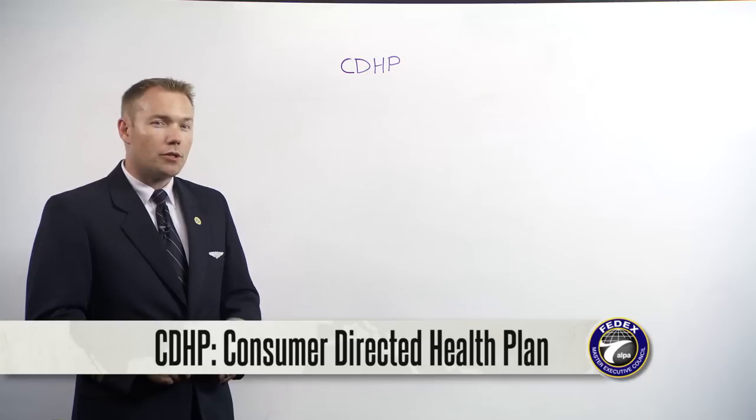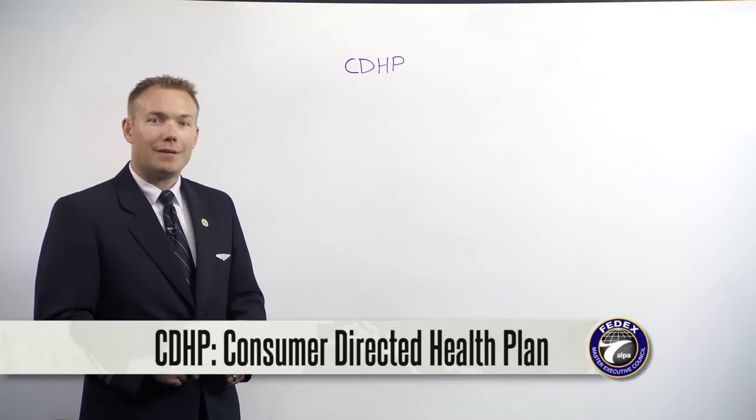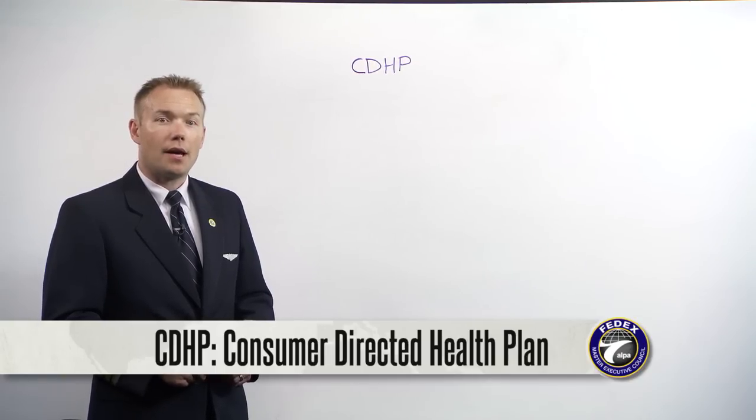It differs from a more traditional health plan by allowing a participant to more efficiently use their health care benefit tailored to their circumstances. This is accomplished through the use of health accounts that are associated with the CDHPs.